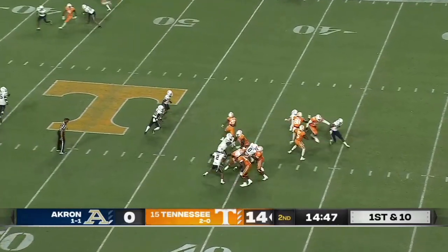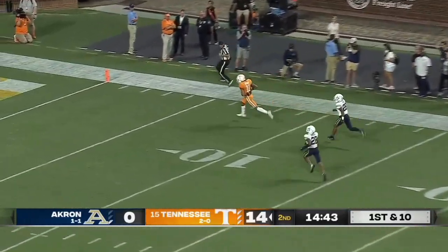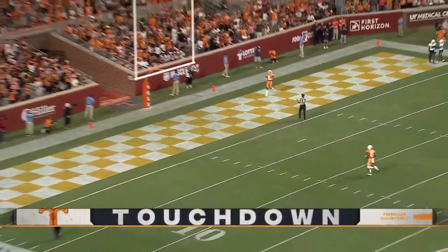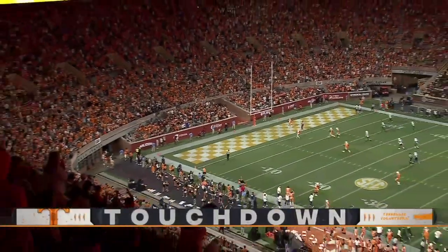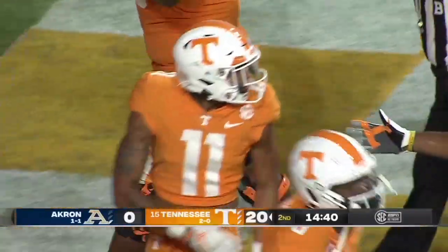And Tennessee will waste no time with this up-tempo offense. Open man for Hooker. On the money, Jalin Hyatt. Touchdown, Tennessee. 57-yard house call. Cue up Rocky Top again.